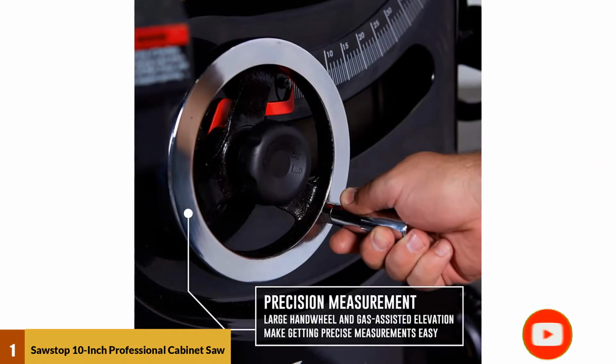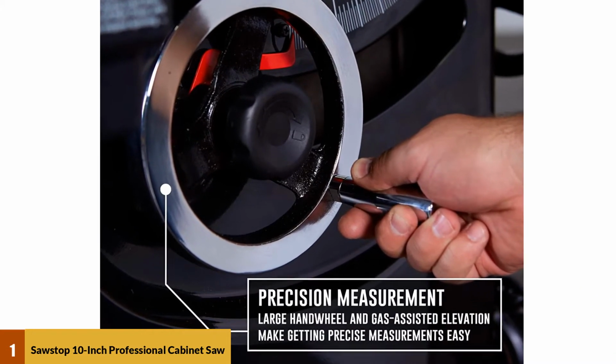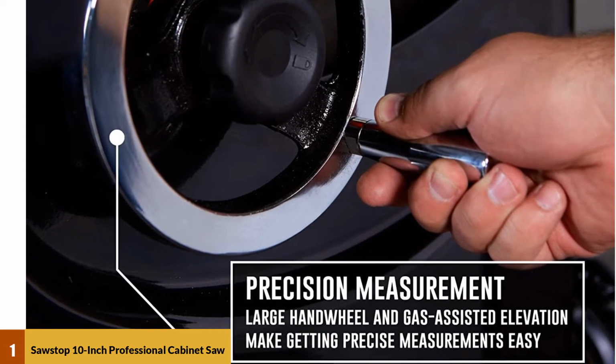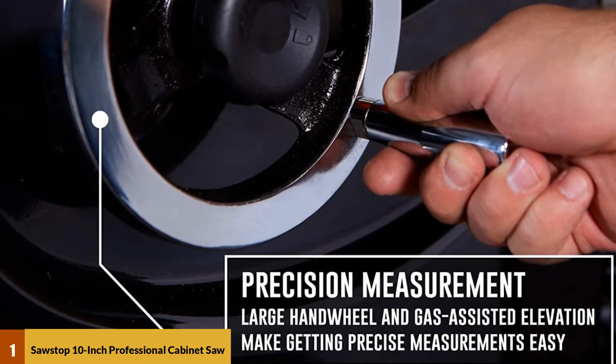The Sawstop safety system is similar to that of the G0690 from Grizzly, where the blade stops in milliseconds after it comes in contact with flesh. Designed and built in order to satisfy the needs of the most demanding users, the PCS 31230 TGP252 features an exacting finish and feet, and a superior dust collection system.